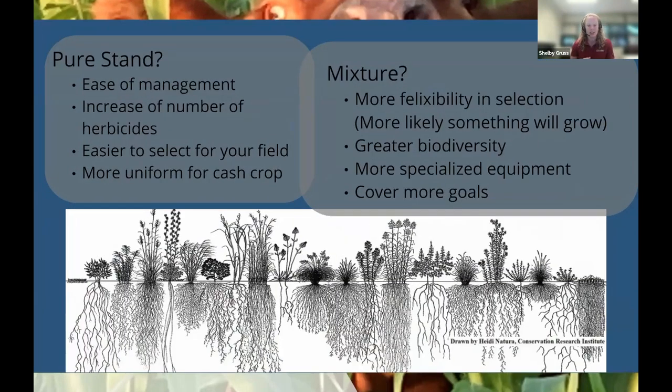One of the big questions that I always get asked is, do I do a monoculture, a pure stand, or do I do a mixture? And so there is a lot of research going on comparing a cocktail mix or a monoculture. And if you think about it, there could be benefits going either way. If we have a monoculture, there's an ease of management. We're only managing one crop. When we're thinking about a mixture, we're managing multiple crops, multiple seed sizes when planting, different things like that. So sometimes we need more specialized equipment to plant mixtures in comparison to a monoculture.